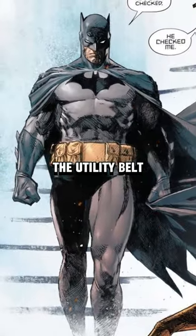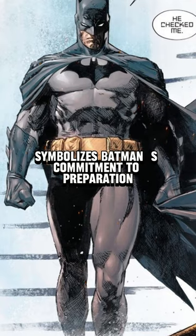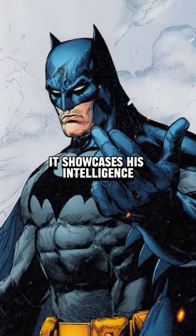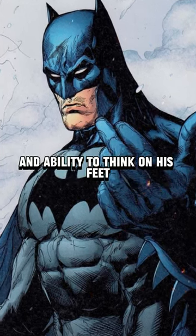The utility belt symbolizes Batman's commitment to preparation and being ready for any challenge. It showcases his intelligence, resourcefulness, and ability to think on his feet.